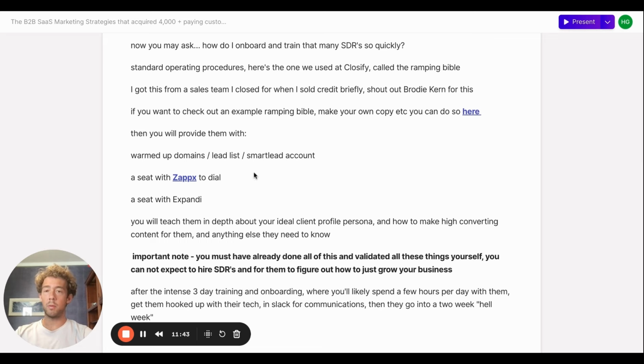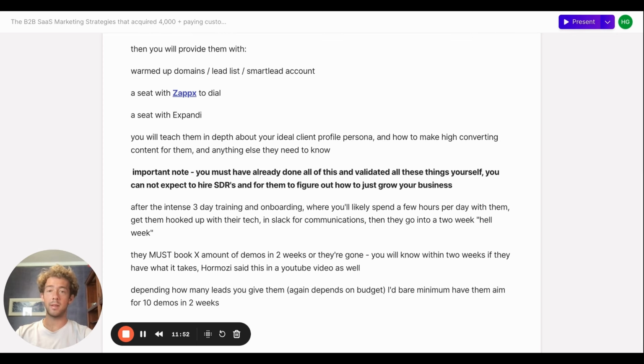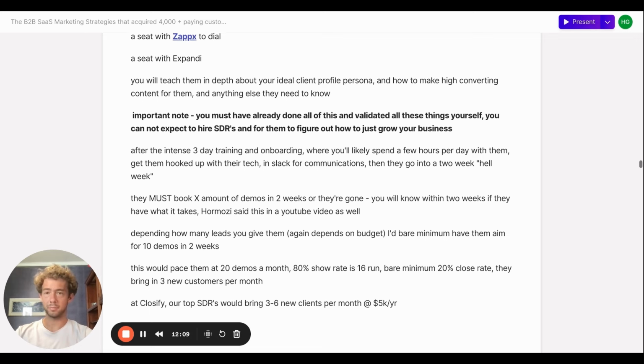Then you will provide them with one of the domains, a lead list, a Smartlead account, a seat with ZappX to dial, and a seat with Expandy. You will teach them in depth about your ideal client profile persona and how to make high converting content for them, and anything else they need to know. An important note: you must have already done all of this and validated all these things yourself. You cannot expect to hire SDRs and for them to figure out how to just grow your business.